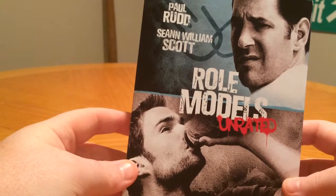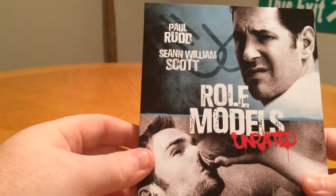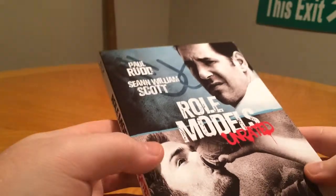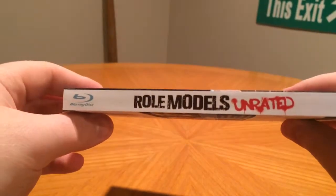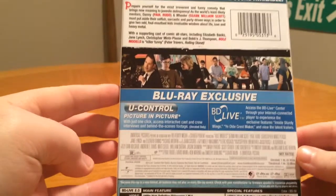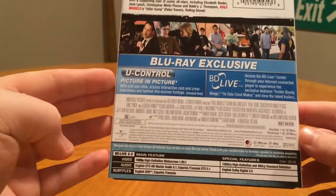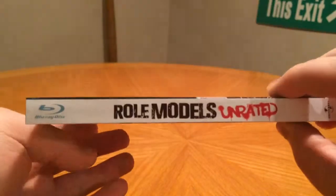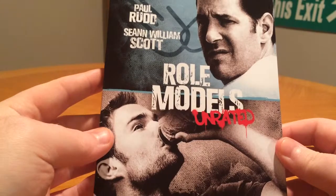Sean William Scott Hound. Haven't heard a lot about him either. I know that he was in Goon recently, which I haven't seen, but heard it was pretty good, so I'll check it out soon. And then there's a spine. On the back, it's kind of plain, but it's not a big deal. So that's Role Models.